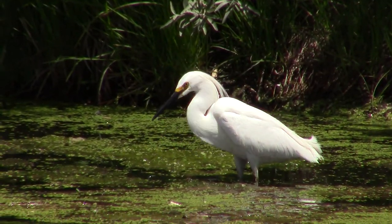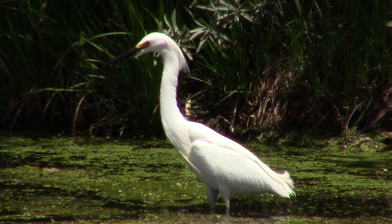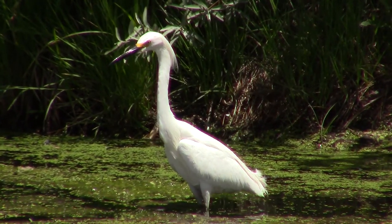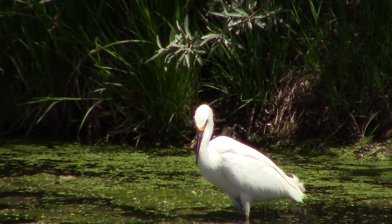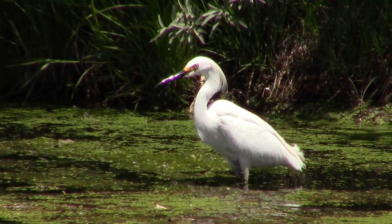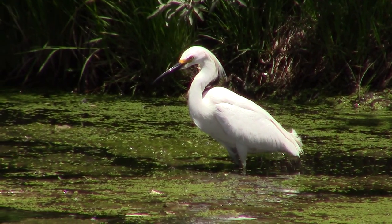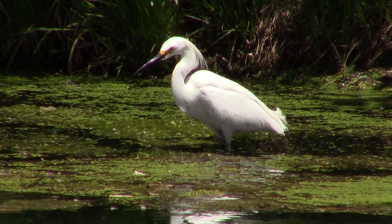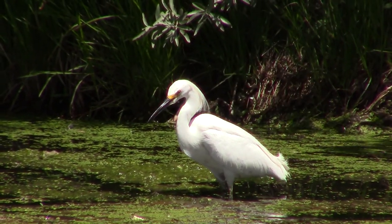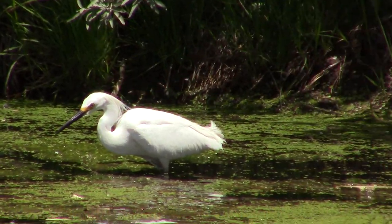And you get a decent telephoto lens. I'd say 200 is good depending on how far you want to go. Obviously the higher lenses, you're going to need a tripod. A 600 millimeter lens would give you a lot greater distance, but you're going to need a tripod and you're going to need to lug it around. So just up to you to find that happy medium. But wildlife will come to you. Just be patient.